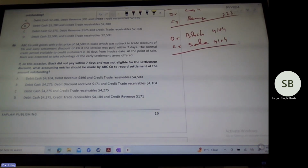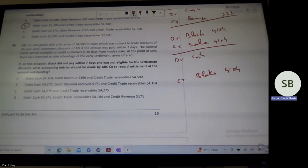If on this occasion Blake didn't pay within 7 days and was not eligible for the settlement discount, what accounting entry should be made by ABC company to record settlement of the amount outstanding? He will pay the full amount, that is 4275, instead of the discounted amount. This means we will credit Blake with 4104, the amount due from him, and we have received cash above this amount, 4275. So cash will be debited.